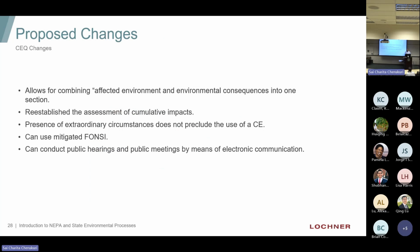Now, with all that said, right now CEQ is revising the guidelines as we speak. I've actually reviewed and made comments on them. These are a few of the things. There's a lot of subtleties that they're changing. But like I said, they're removing the word significant impact and using the term substantial because, again, significance implies statistical analysis and a degree of assurance.